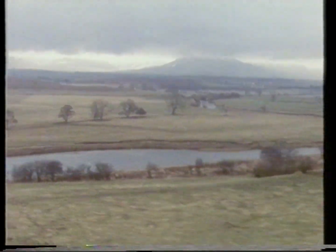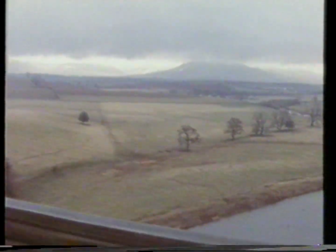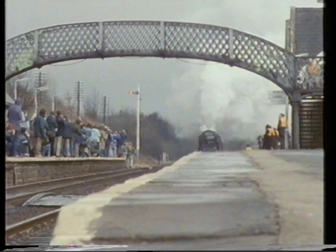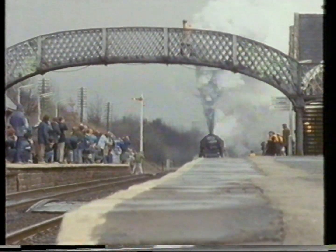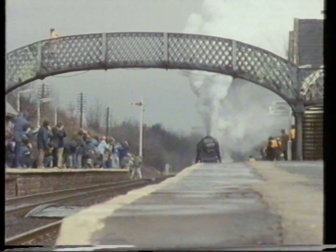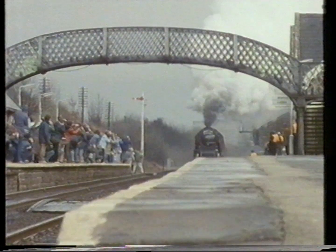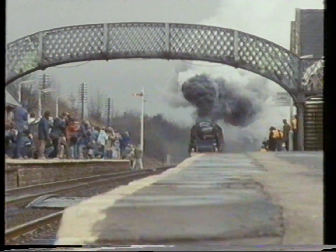Of course, we're not the only film crew out today. Almost everyone on the train seems to be producing and directing and shooting their own film. And at Appleby Station, the Duchess responds by putting on a special show for the cameras, as well as full sound effects for the microphones. Closing the Settle-Carlisle line could do serious damage to the Japanese photographic industry, not to mention wipe out the British anorak business.